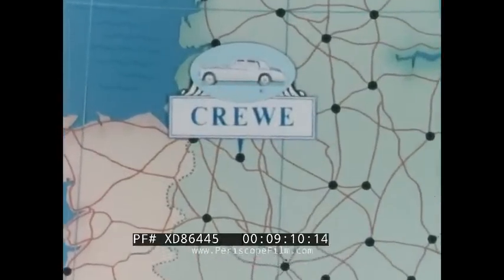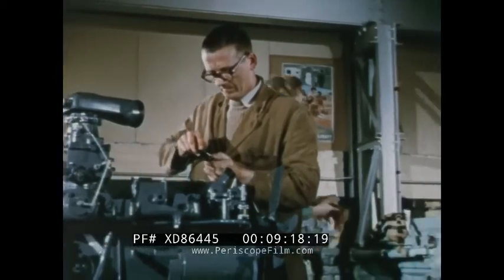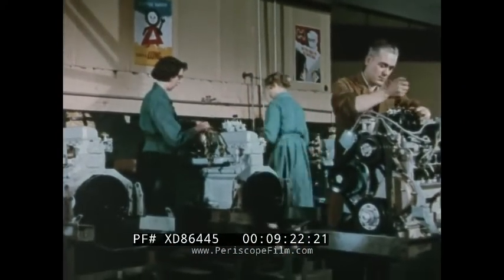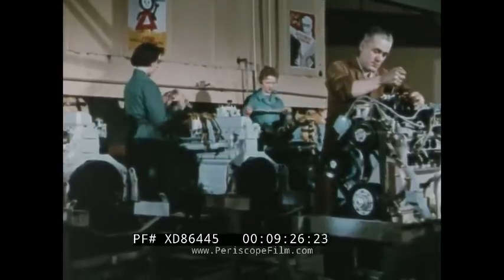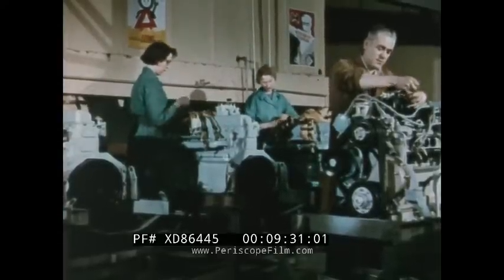35 miles northeast of Shrewsbury, at Crewe, the motorcar division manufactures the commercial and military range of petrol engines. These engines are produced in 4, 6, and 8-cylinder units and are fully adaptable to hundreds of different applications. Here again, the engines have all been designed around the same basic components.